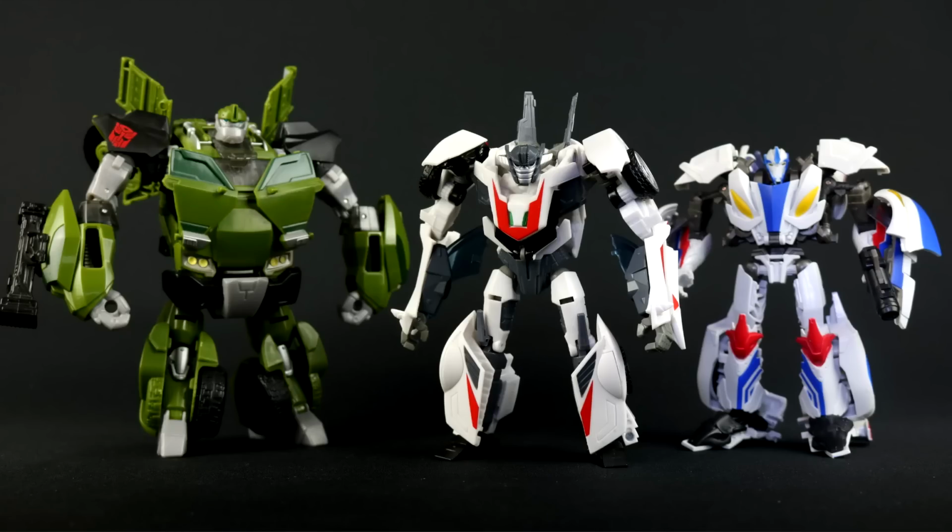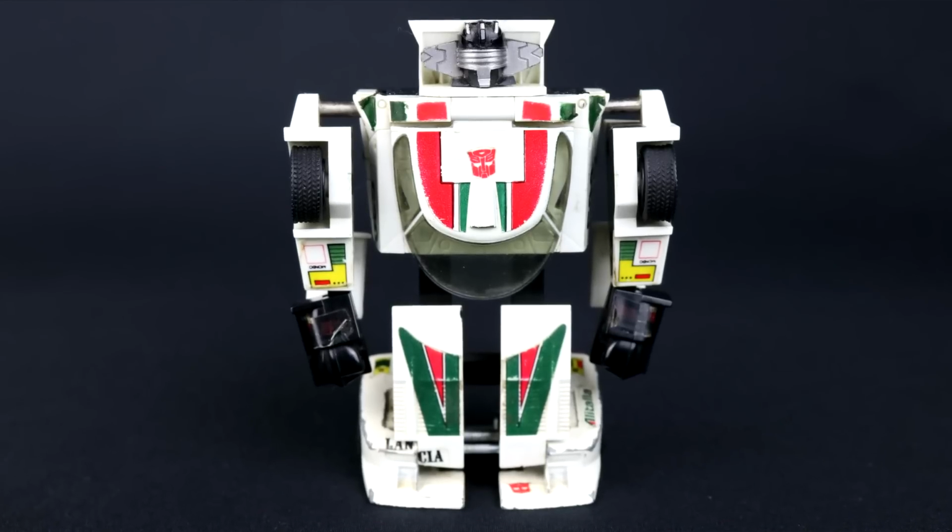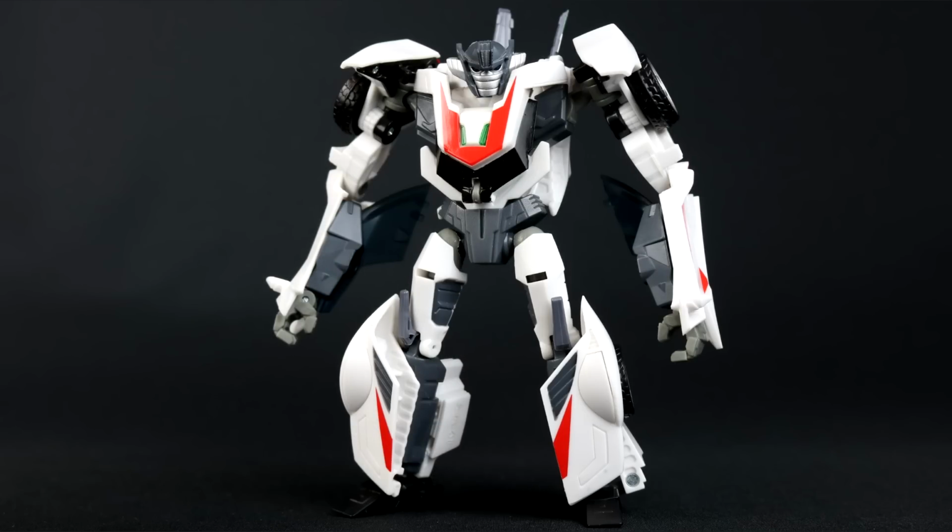But there's no way you could say it ruins Prime Wheeljack, because still here. And when it's all said and done, this is, for me, the perfect example of the perfect approach to reimagining a classic character. It keeps all its classic design fingerprints, brings them bang up to date, and instills it with a whole new groove that's all its own.